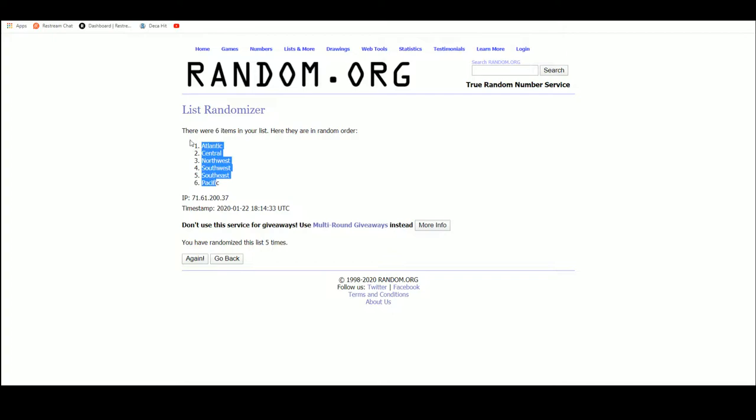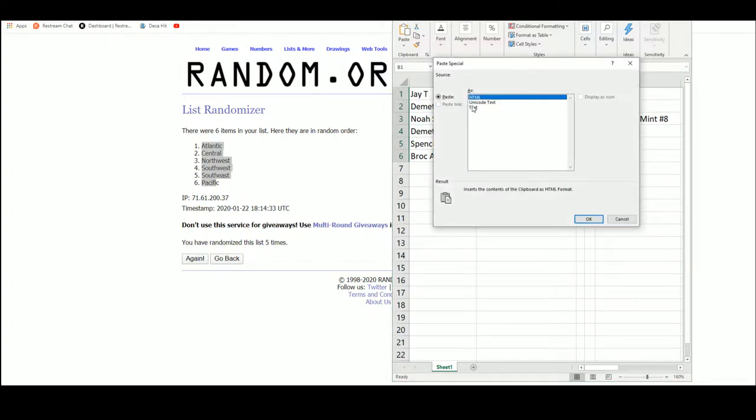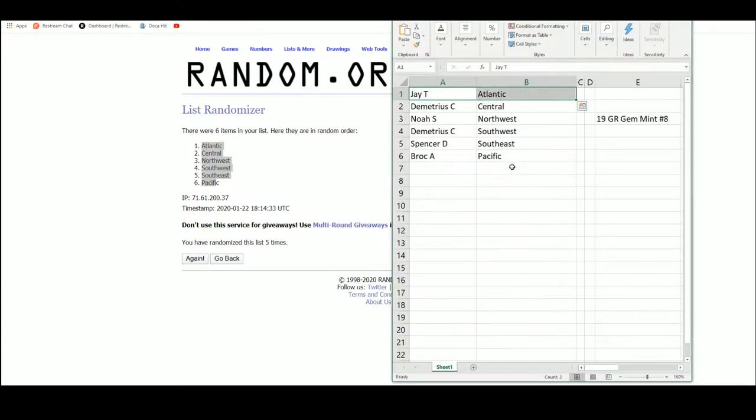Five. Got the Atlantic up top, Pacific on the bottom. So we got Jay with the Atlantic, Demetrius with the Central and the Southwest, Noah with the Northwest, Spencer with the Southeast, and Brock with the Pacific.